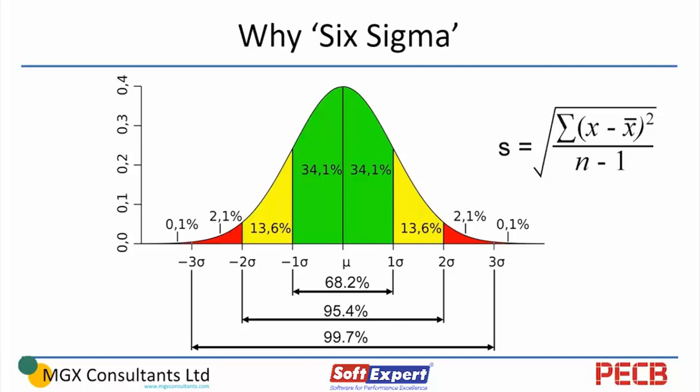Now, process improvement can be achieved by reducing the variance or spread of the process output, by shifting the mean value to a target value, or stabilizing a process over time such that the mean value and variance don't change over time.